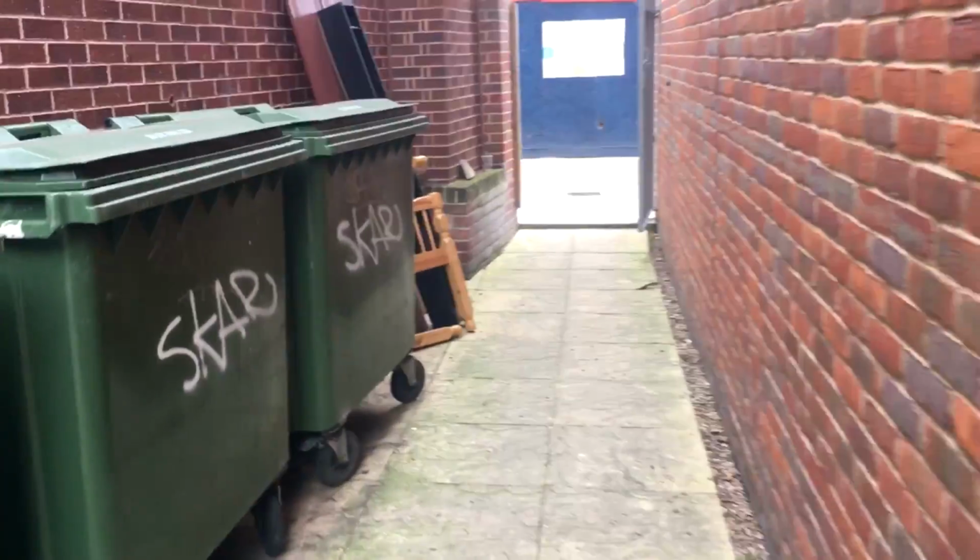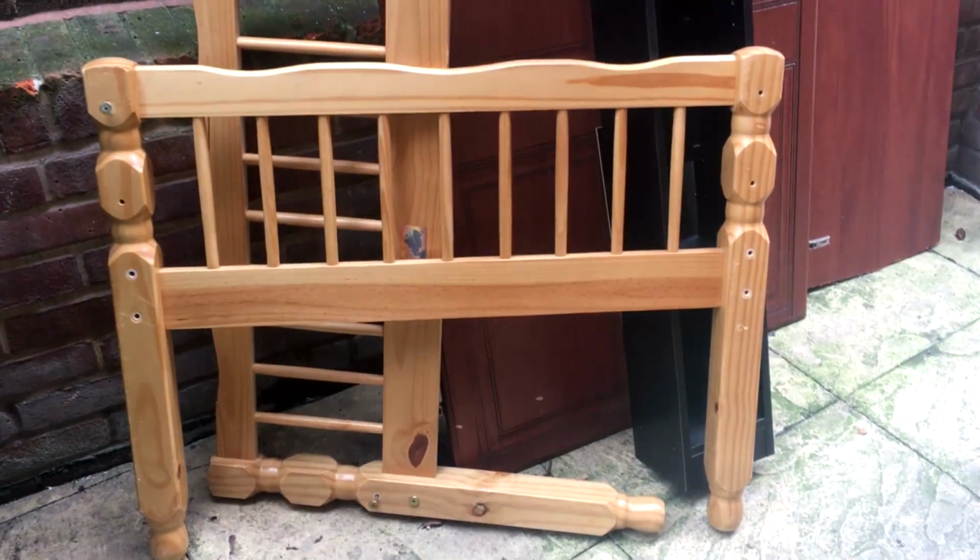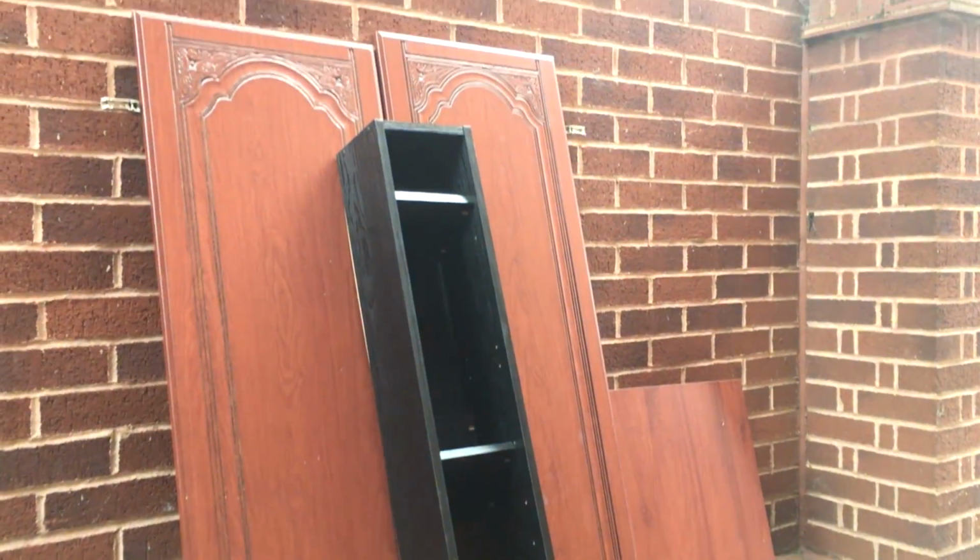Final communal bin area of the day, and here we have the remnants of an old pine bed. Unfortunately no bed slats, I always find those really useful. Some old wardrobe doors too, and an old CD unit. I don't really have a use for any of this stuff right now.